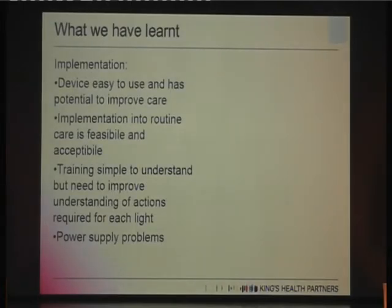What we learned from this 3-month pilot was that it is possible to introduce the device into routine care and that the training material is simple to understand, but there is room for improvement on those materials and we're just changing those in time for the first implementation in June this year. We only supplied the device in phase one with a power cable with a USB. However, most people were wanting the adapted plug, so we're providing those ready for phase two.